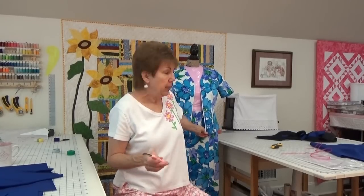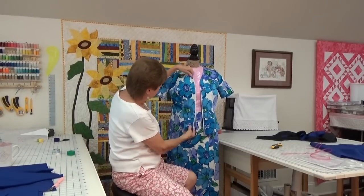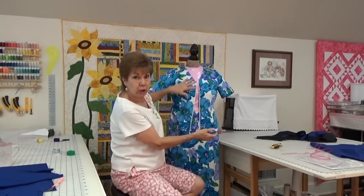So anyway, I went back, and they didn't have very many zippers, but they had one that was like 24 inches long, and so I had to cut it off at the top. And with a separating zipper, you don't really want to cut it off at the top, but I had to. So anyway, I managed to get it in the blouse, and so now this is kind of like a jacket.